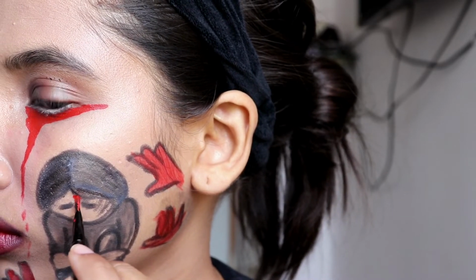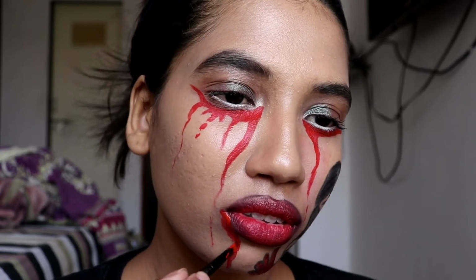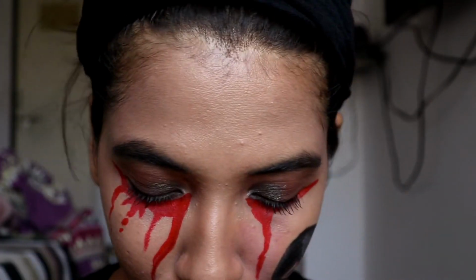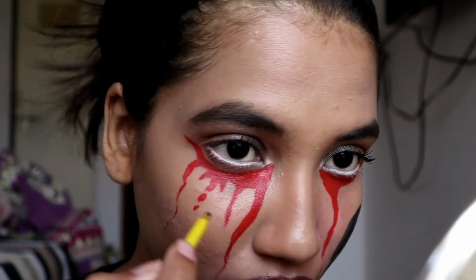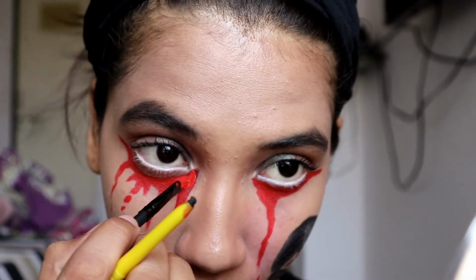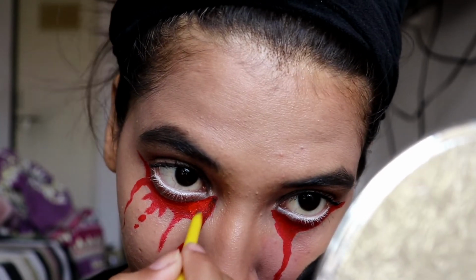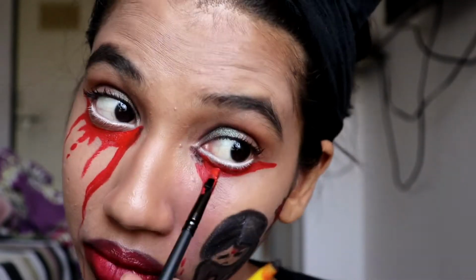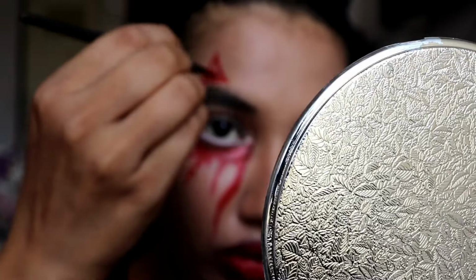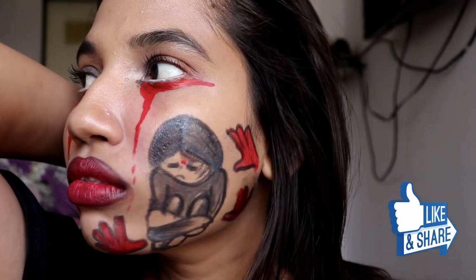Then applying this bindi on the girl's face. Then applying this blood on the lips, and also applying some of the kajal on the inner corner of my eyes, so it looks natural. Then applying this triangle drawing on one side of my face.